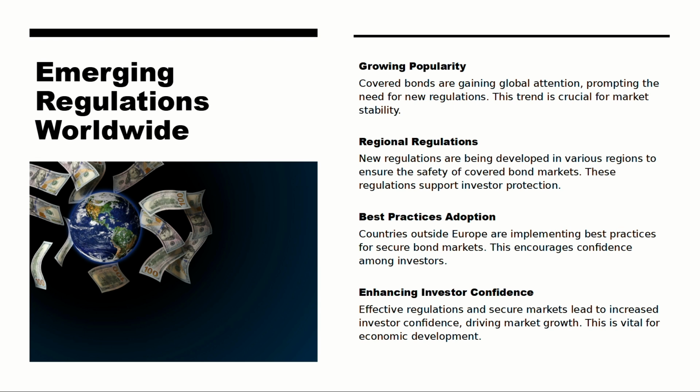Best practices adoption. Countries outside Europe are implementing best practices for secure bond markets. This encourages confidence among investors. Enhancing investor confidence. Effective regulations and secure markets lead to increased investor confidence, driving market growth. This is vital for economic development.